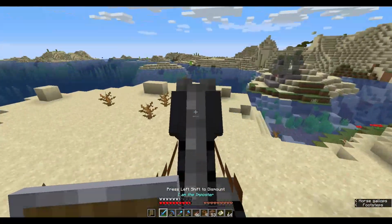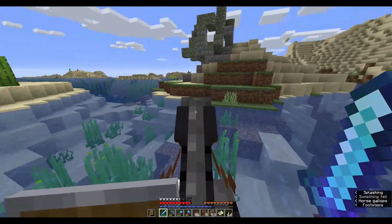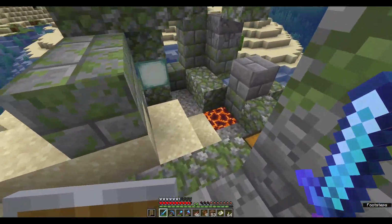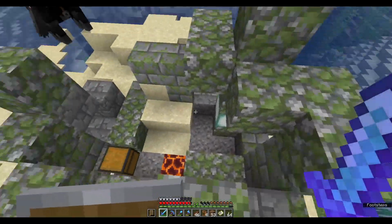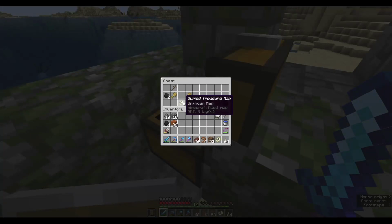Nearly died in a ravine, fighting some weird... What is going on with this world generation? This is not how it's supposed to be. Yeah, we found one of these, it's supposed to spawn in the ocean, these little pieces. And as much as I'd like to come and collect all this delicious mossy... Ooh, a buried treasure map.